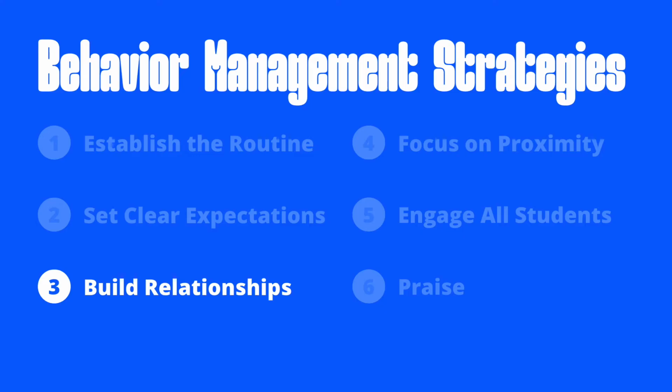Number three, build relationships. This one is the secret sauce of good classrooms and great schools. We need to invest in kids, not monetarily, but in positive behavior supports. Think of it as deposits toward your culture.